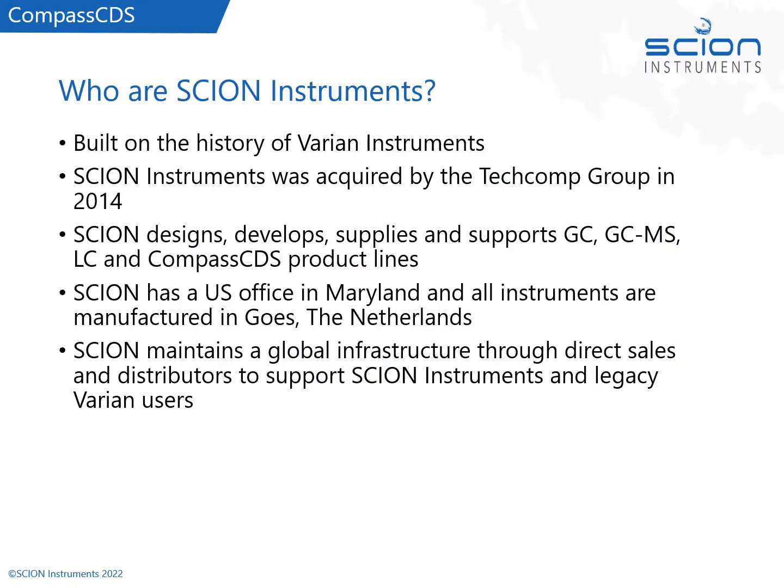Sion Instruments is built on the history of Varian Instruments. In 2011, Varian decided that they no longer wanted to manufacture laboratory instrumentation. They sold their GC manufacturing business to Bruker, who then in turn in 2014 divested their GC manufacturing into a company called Sion Instruments. Sion was then acquired by the TechComp Group.